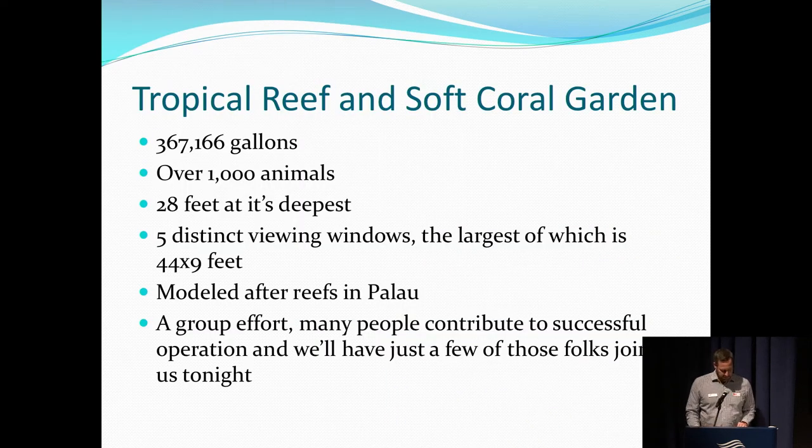Just a quick recap, if you watched the first presentation of our tropical reef and soft coral garden habitat, the combination of these two aquariums, which share a common filtration system, is over 360,000 gallons of water, representing over 1,000 different animals. It's 28 feet at its deepest, has 5 distinct viewing windows, and it's carefully designed so that you can't see the other windows from the ones that you're looking in, the largest one being 44 feet by 9 feet tall, and a curved window that represents the large grand finale.